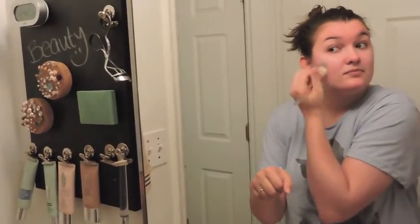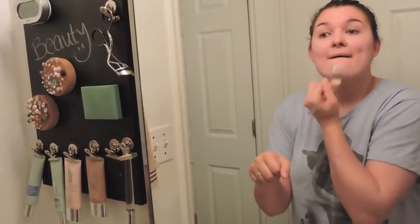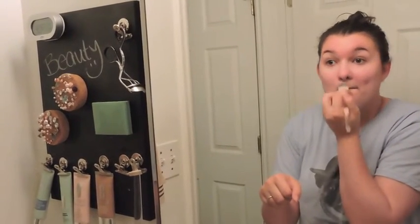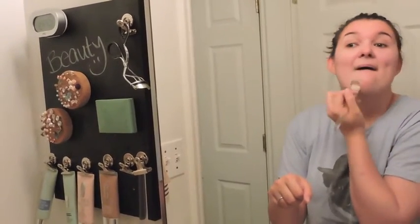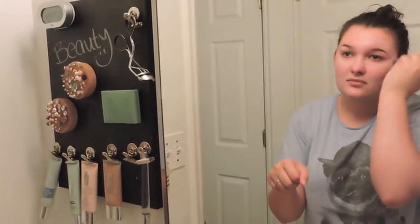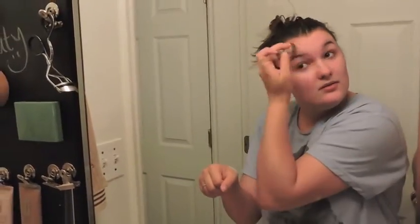Also, if you guys noticed, I was drinking tea. I typically like to leave my moisturizer for about 10 minutes before I actually put something on my face. So if I have time, I'll go get some tea. Usually I use peppermint in the morning. I think tea is just a great way to start off the morning. That's just a personal opinion.